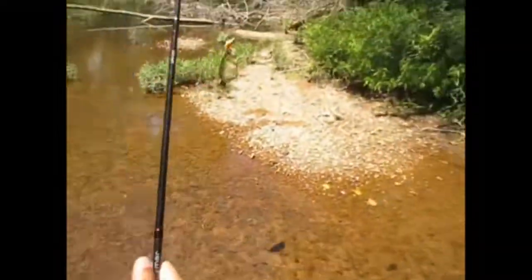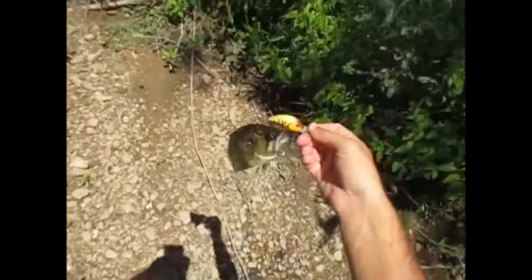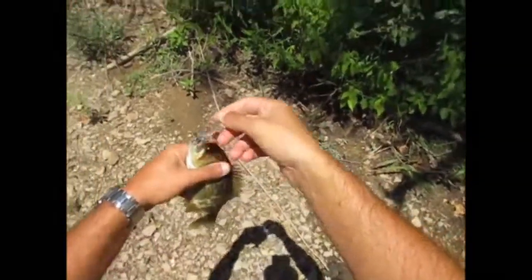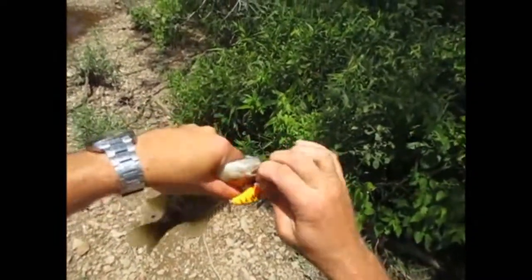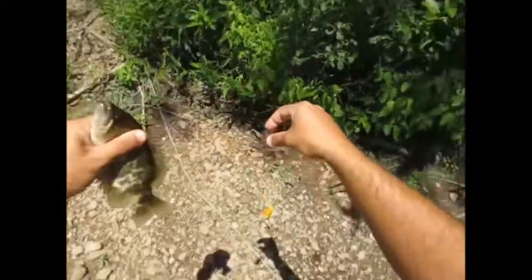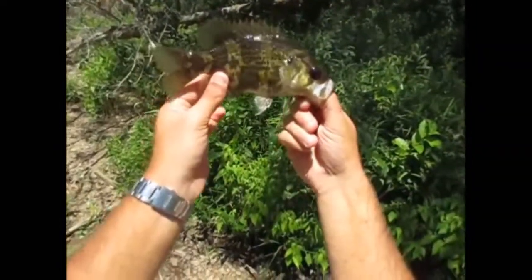There we go. Yes, goggle eye, and it's a nice one. Oh yeah. I knew there'd be one in this hole just because of the root. Oh man, he's 8. Yes. Now I'm just missing pickerel and a big smallmouth. Now that's what I'm talking about. Oh, what a beauty.